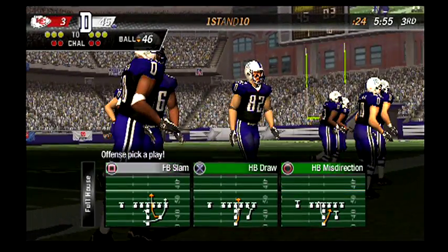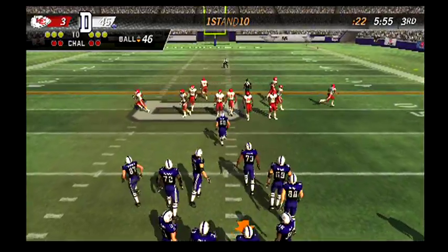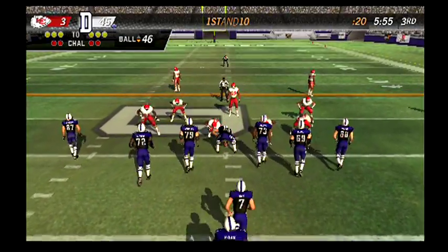Watch for a hole to open up the middle and send your guy through. Ball on their own 46. 46-yard line. One of us will make a play.